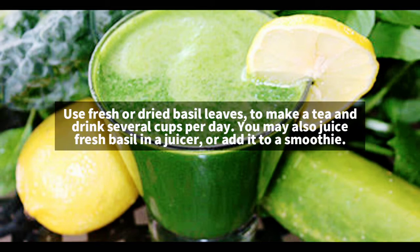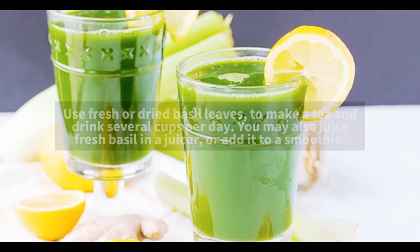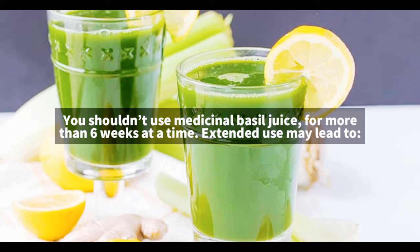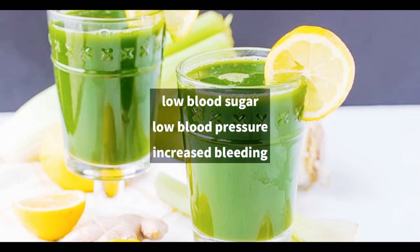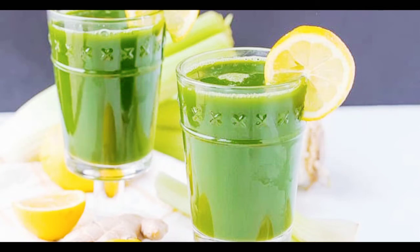Use fresh or dried basil leaves to make a tea and drink several cups per day. You may also juice fresh basil in a juicer, or add it to a smoothie. You shouldn't use medicinal basil juice for more than 6 weeks at a time. Extended use may lead to low blood sugar, low blood pressure, and increased bleeding. There's very little research on how effective basil is for kidney stones, but it does have antioxidative and anti-inflammatory properties.